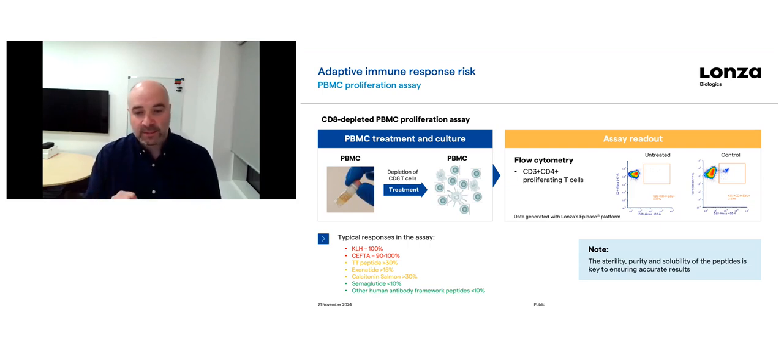But one thing I just wanted to make a note on is that the sterility, purity, and solubility of the peptides is key here. If you don't have a really highly pure, soluble, non-aggregated peptide, you'll see false positives due to something else going on, due to particles or aggregation. You can get non-HLA TCR driven responses in these whole PBMC assays. So that's a really key thing to control, the quality of the peptides that are included.